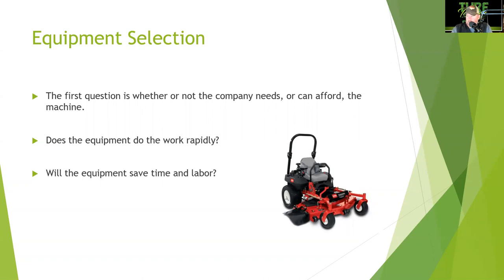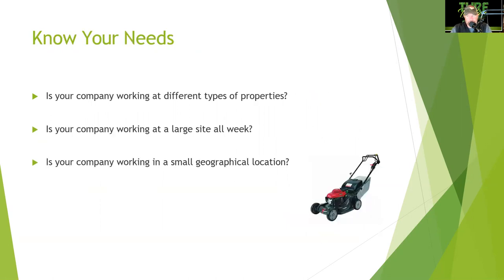Does the equipment do the work quickly or rapidly? Do you need that bigger mower so that you can get done faster? Well, maybe not necessarily a bigger mower. Maybe you need two smaller pieces of equipment. Will equipment save you time and labor? Usually it does. And in today's market where help is hard to come by and everybody would rather sit at home and live off their stimulus checks instead of out there working, you may want to go ahead and buy this new piece of equipment because it can help you get the jobs done quicker. And new equipment does eliminate workers. So you gotta really sit down and think about it.